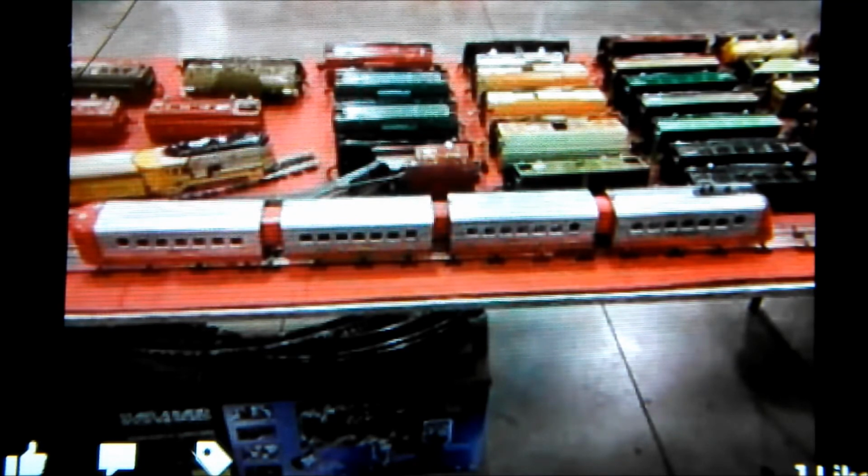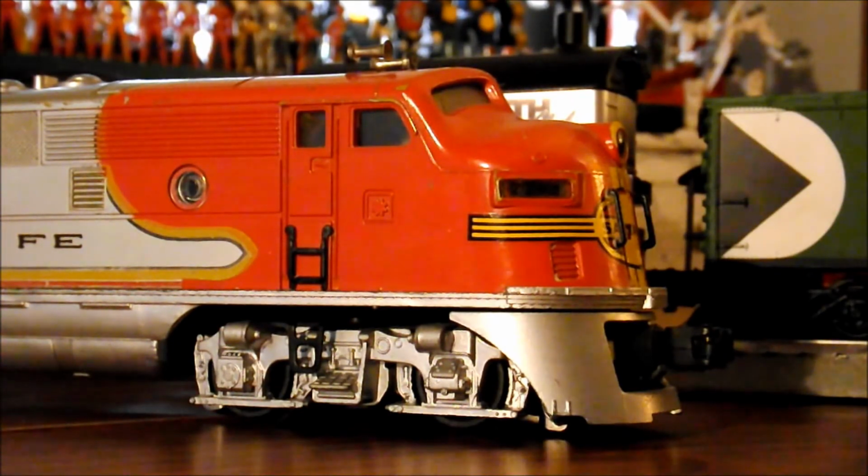So yeah, big thanks to James for thinking about me and getting a hold of me so I was able to get this. And as soon as this thing comes in, I will make a video showing this thing running, because I really want to show this train to you guys. So the next time you guys see this layout, it hopefully will be operational and I'll be able to run some trains in here. I've got enough straight track right now.